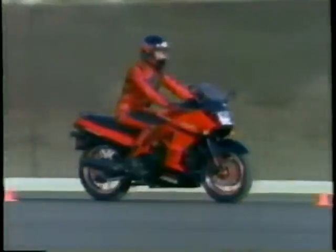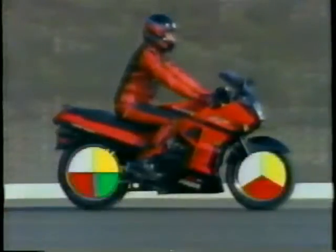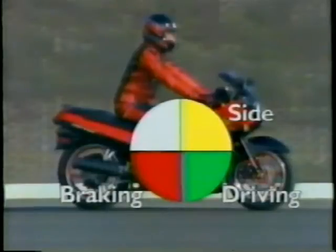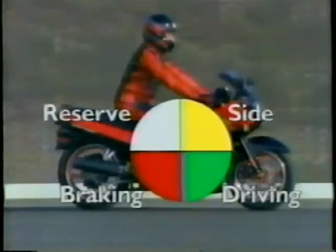To understand how traction can be managed, you need to be aware of how traction is used. The primary users are side force, that is created by steering pressure and lean during cornering maneuvers; driving force, which is engine power; and braking force, created by wheel braking, engine braking, and friction. Managing these traction users allows you to maintain the traction reserve you need to ride with control.